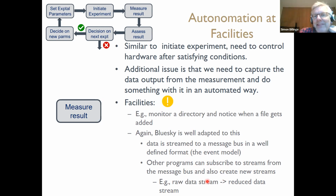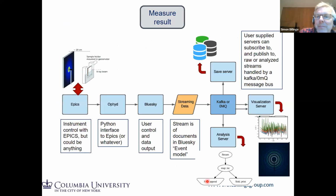So plenty of work needs to be done here. There's virtually no really robust real-time data analysis software. It's being developed, but we're a little bit behind. This is what this Blue Sky stack looks like. So you have the hardware controlled by EPICS. There's this OPHYD layer I talked about, and then Blue Sky. So you write your scripts for running the experiment in Blue Sky.